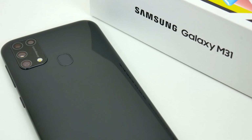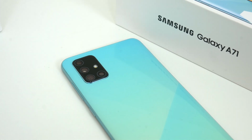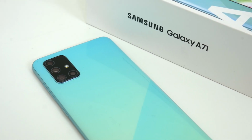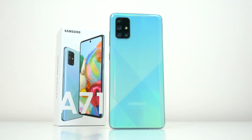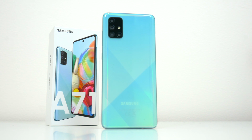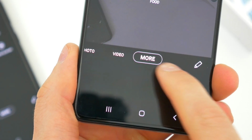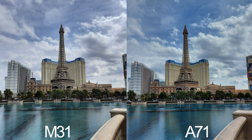When it comes to the RAM, the M31 has just the 6 gig option, while the A71 can be configured with 4, 6, or 8 gigs, depending on what you choose to buy. But in general, it is fair to say that the A71 has higher end specs and better processing potential. So with equal camera hardware, the A71 could get more out of the setup and process the results better. So let's dive into some side-by-side comparisons to see what's really going on.